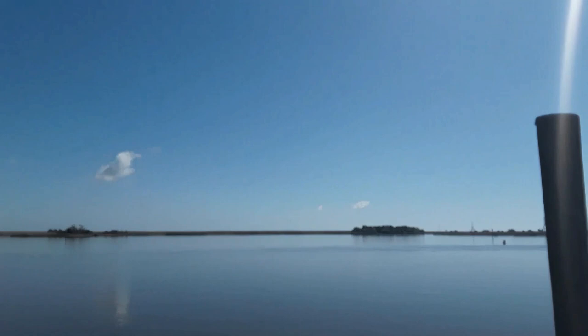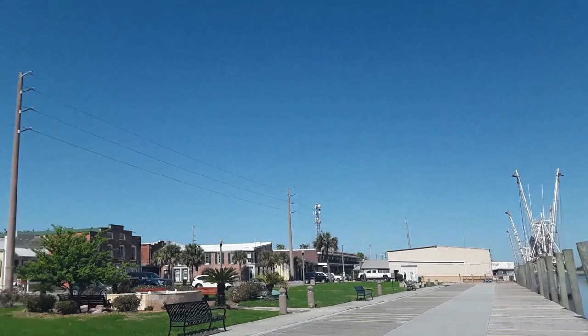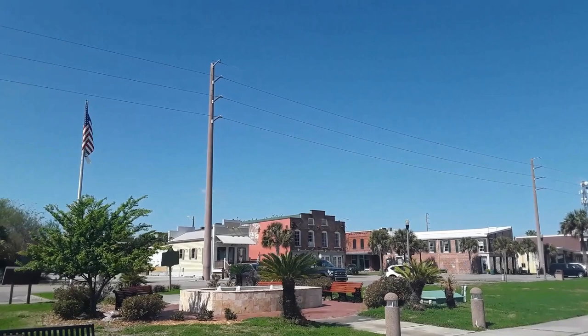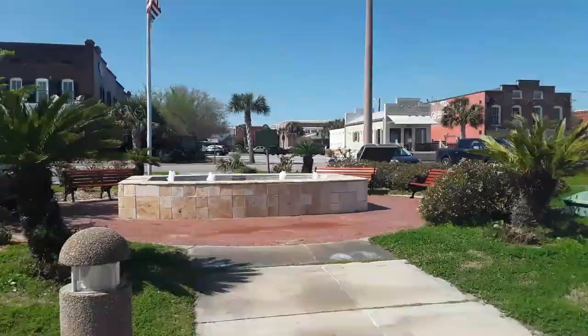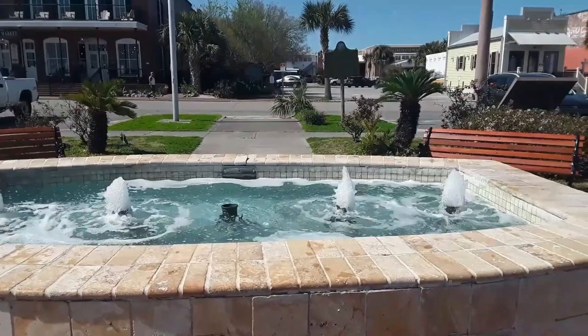There's a few pelicans out here with the seagulls too. Try to get a better view of one of them. It's a beautiful little river walk. You got some fountains over here. There we go, just like the Bellagio in Las Vegas. But we are in Apalachicola.